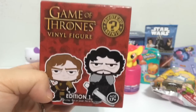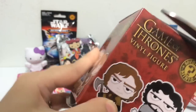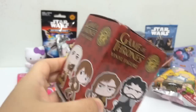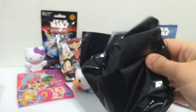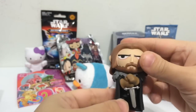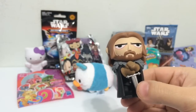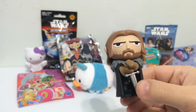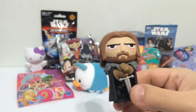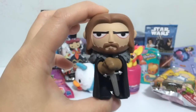Box I'm gonna open is the Game of Thrones, this first series. So let's see who's inside here. Who's it going to be? Oh, we got Ned Stark. Check him out. I think he's 2 out of 24. Yeah, he's 2 out of 24. So not rare, but he's still a cool little character with his sword.